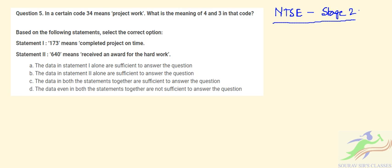So here we are solving this National Talent Search Examination Stage 2 paper. Question 5: in a certain code, 34 means project work. We have to find the meaning of 4 and 3 in that code, based on the following statements, and select the correct option.